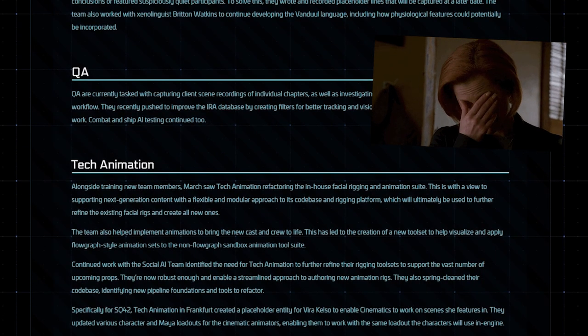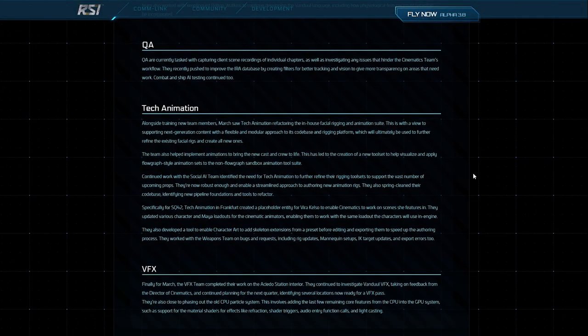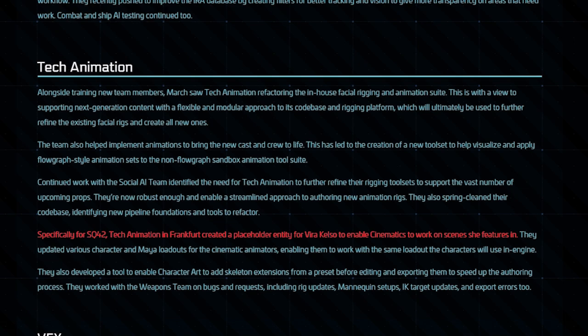QA did some QA stuff such as combat and ship AI testing. Tech animation refactored facial rigging. I wonder if they use the dual quaternion skinning deformer for this. And specifically for Squadron 42, Tech Animation in Frankfurt created a placeholder entity for Vera Calso to enable cinematics to work on scenes she features in.